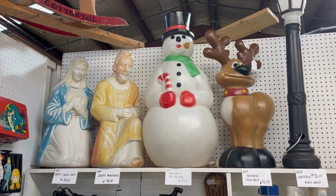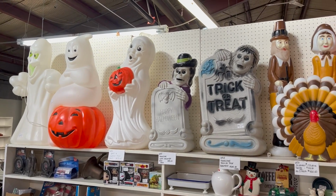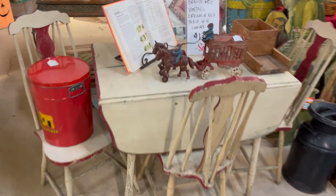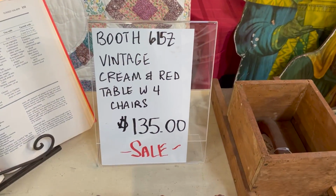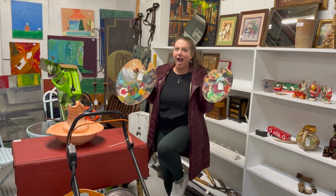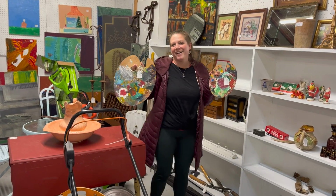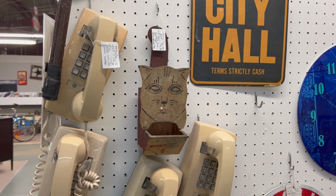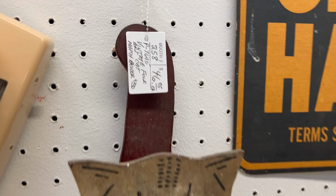That's a cool thing for a bar. More blow molds. This antique mall probably had, I don't know, 50 or 75 blow molds all together. This table, that was a good deal for that table. $135, can't go wrong. Artist palettes, Emily's finding stuff. Aaron being a fool. She had too much fun today. Fiesta. Every mall out in Ohio and Indiana has Fiesta. This thing was cheap. Passed on it, but cheap.